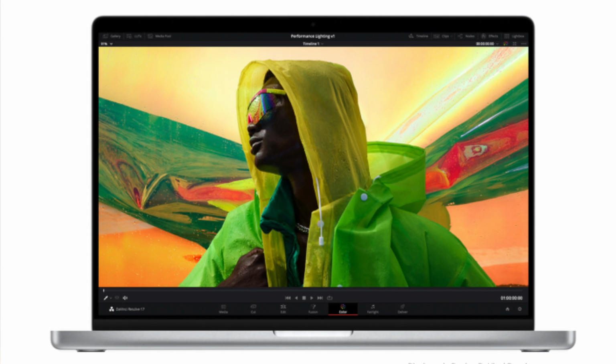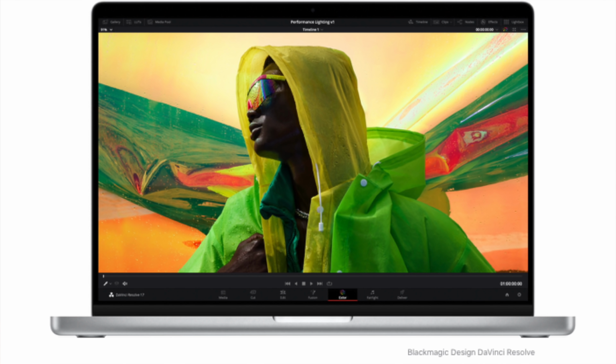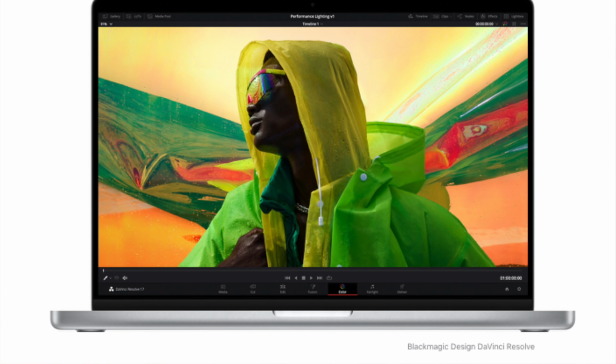Yesterday, Apple announced the brand new MacBook Pro 16. Promises to be faster, stronger, more ports than last year, and a whole host of new upgrades. So, is it any good and worth pre-ordering?